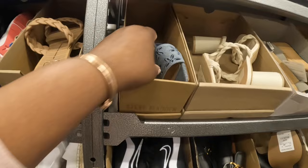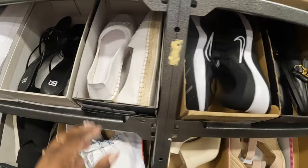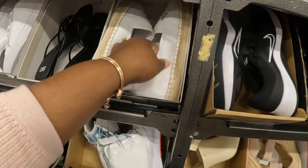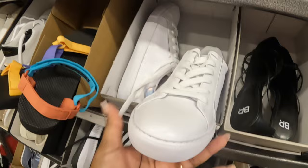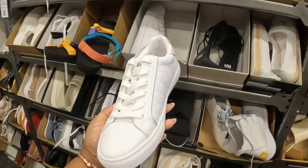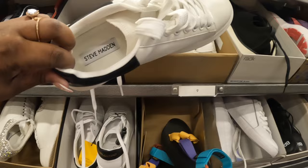Steve Madden. These are 50. I like the heels on those. And then you have some Karl Lagerfelds. These are 65. Of course, you know the KL is on the first one. $30. These Calvin Klein iridescent backs. These are 50. Oh, they always have these. I like these. The Steve Maddens, I like these so much. These are 60. Steve Madden, 60.